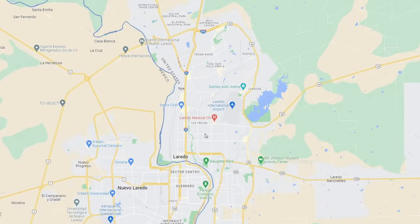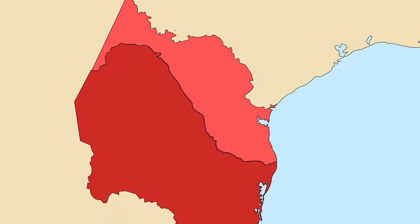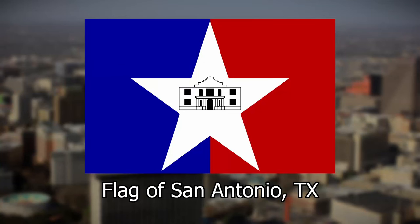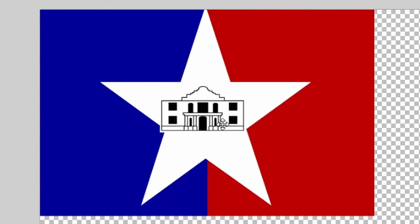Now, Laredo, Texas has an actually good flag. It's from the Republic of the Rio Grande, an 1840s rebellion based in Laredo. It may just look like Texas's evil twin, but it's a cool piece of history that lives on in Laredo today. San Antonio's flag includes the Alamo and the Lone Star. I'm not saying these shouldn't be on the flag, but you could have done better than just pasting clip art on a red and blue background and calling it a day.